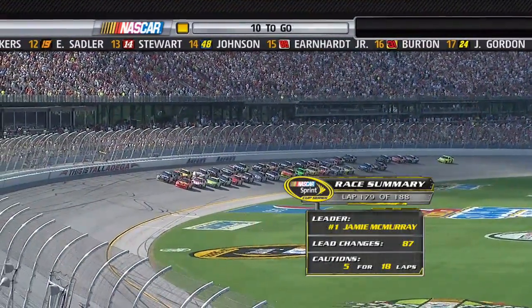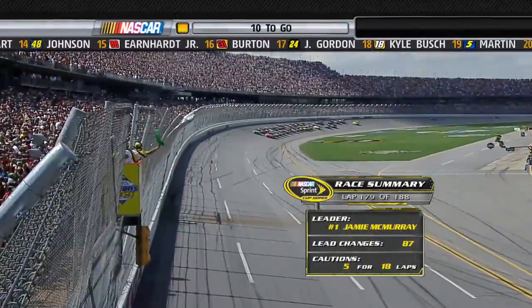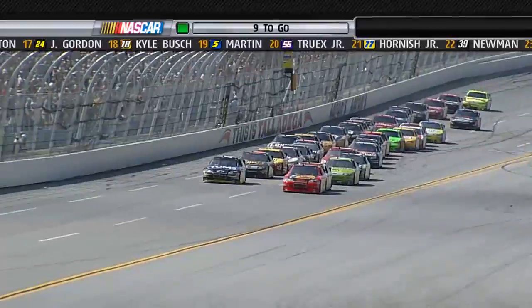Ganassi teammates up front, McMurray, Montoya. Teammates Reagan and Biffle, row 2. Harvick and Allmendinger. Edwards and Reutemann. Bliss and Hamlin. Sadler and Vickers. Green flag with 9 to go.